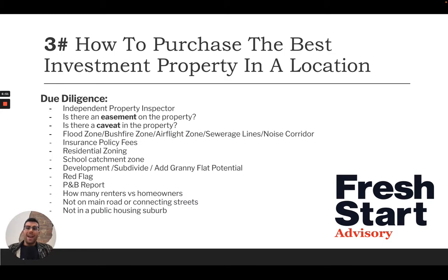Number 3, how to purchase the best investment property in the location. Now, there's a lot of things we're going to look at. Once we've found that location from a bird's eye view, looking down, we're going to look from ground level and find the best property in that region. You've found a few properties. What you're going to do is get an independent property inspector. Number 1 thing: get a person that has no affiliation with the sales agent. They go in there and do a report for you.